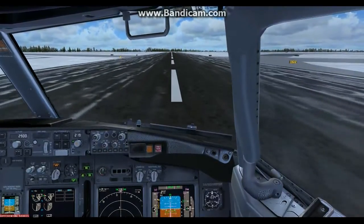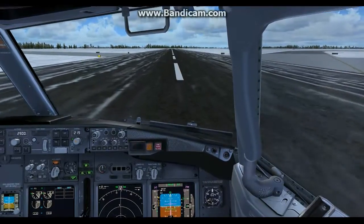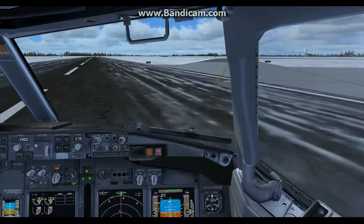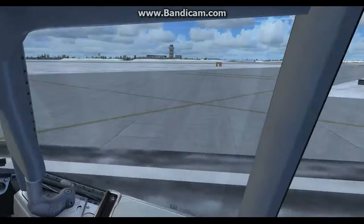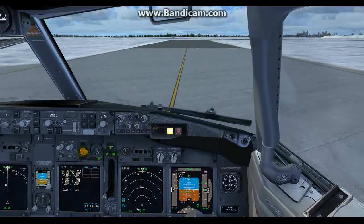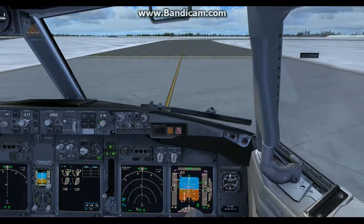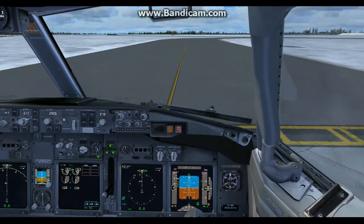See if we can make this turn here. Yeah, we can. There we go. Okay, to clean up. Actually gonna make a turn here, or continue forward. Altimeters 0990. Swap nav 1. Check. Swap nav 2. Check.